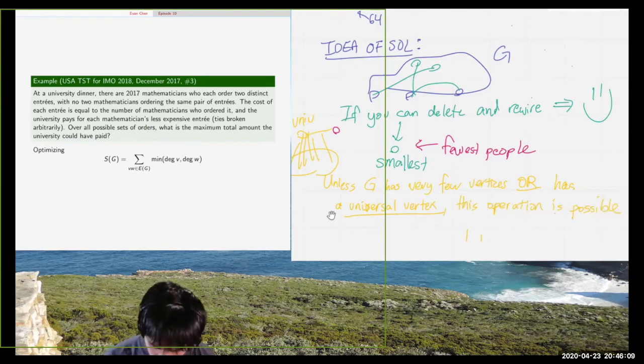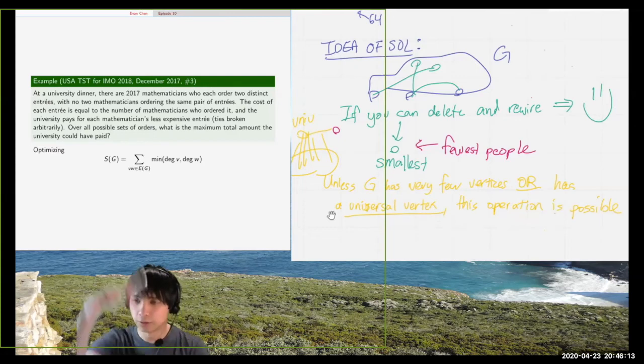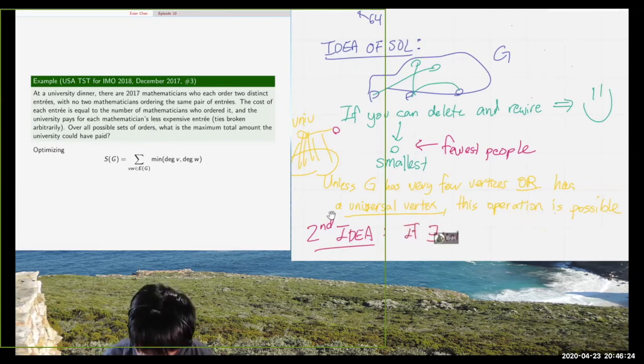So the main case you have to deal with is if I have a universal vertex, a vertex that touches everyone. And that brings us to the second idea, which is: if a universal vertex exists, you can delete it and induct.